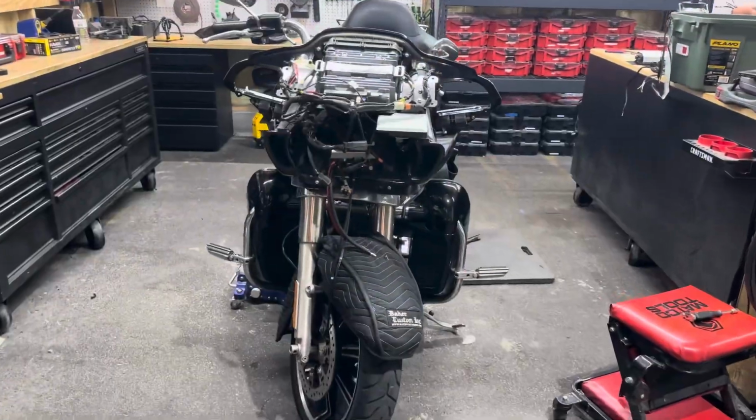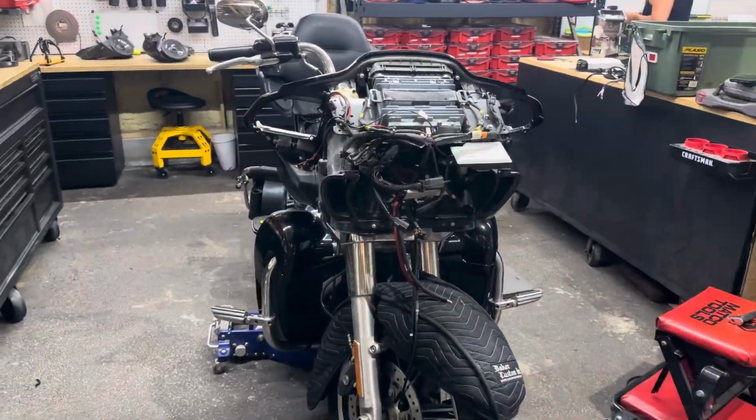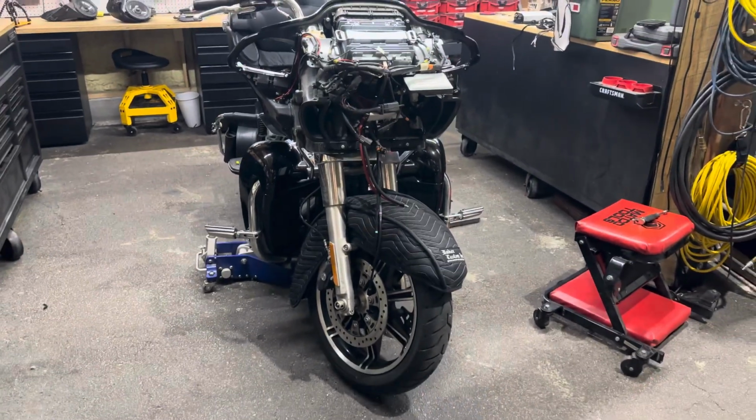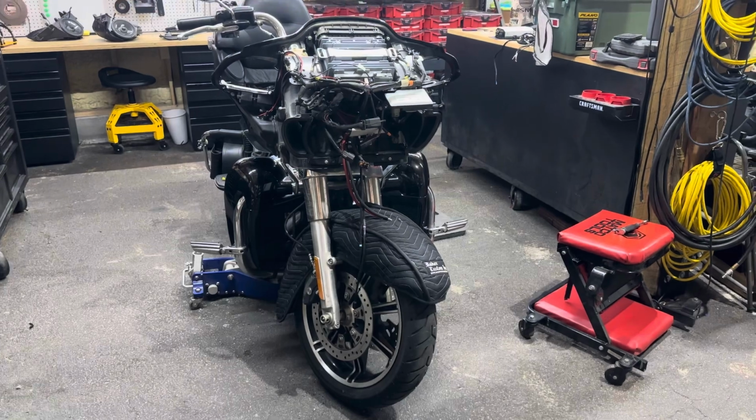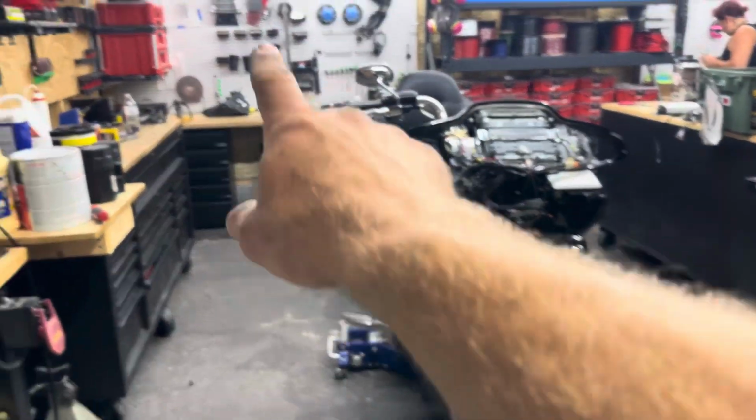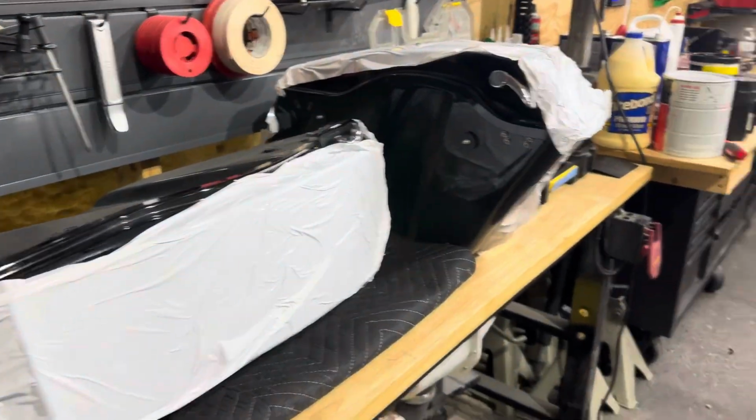We have this Harley Road Glide Limited all torn apart, and a good amount of the stuff already run. As you can see, we have the power, ground, and the speaker wire for the saddlebag lids already there. The speaker pods are sitting over there. We got our bags over here.